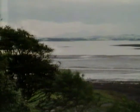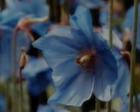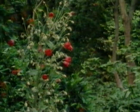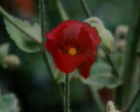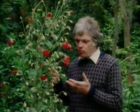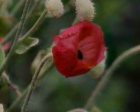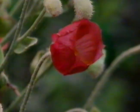After some dispute as to its parentage, it was finally named Slieve Donard, after the highest mountain. It never produces seed and has to be divided regularly to maintain the stock. Different again is Meconopsis nepalensis, a really spectacular species. Normally this is a blue-flowered species, but this is a form in which the flowers are this beautiful cherry red.